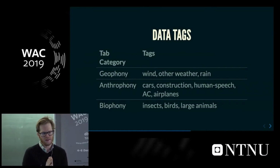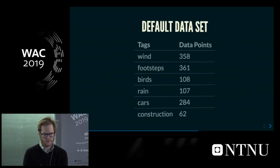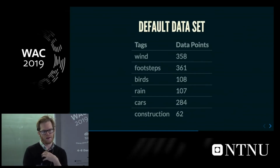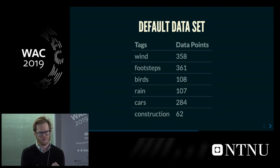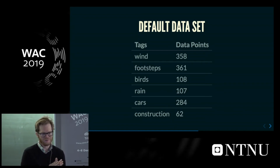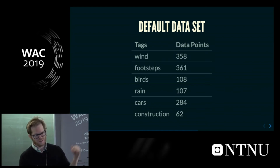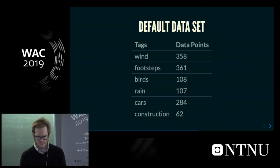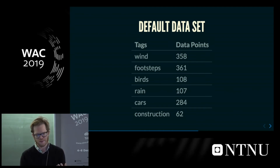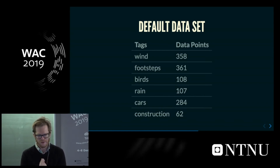I grouped them like this so that I could map them in different ways. And these are the data points that I recorded. Everyone starts off with this. So it's the most wind, because it's always windy in Louisiana. Footsteps, because I'm always walking around when I'm using it. And then birds and rain and cars. More data could have been added to this, but I think it made it pretty accurate with the amount that was here. Okay.